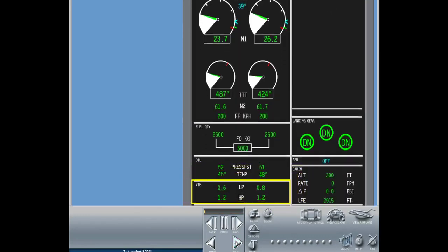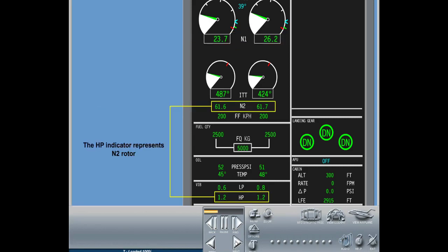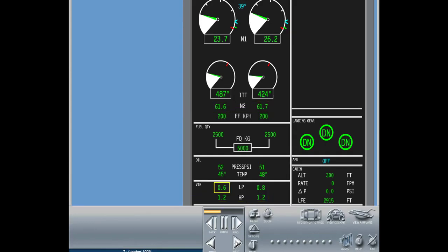The Integrated Engine Vibration Monitoring System indication on the ICAS consists of one indicator for each engine and is divided into an LP and an HP scale. The LP indicator represents the N1 rotor and the HP indicator represents the N2 rotor. The indication will be shown in green from 0 to 3.9 and in amber from 4 to 5.